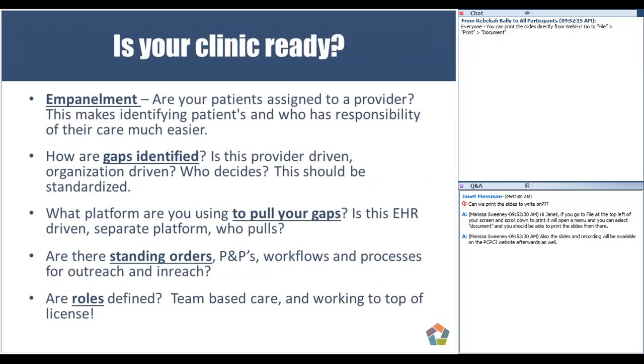Having the ideal skill set, we look at whether the clinic is really ready for this role. I'll just touch on empanelment. I know Marcel touched on this a little bit, and there are some really good webinars out there about empanelment. When we look at empanelment, are your patients assigned to a provider? Is there a way we can identify these patients and what their needs and gaps are, and how do we go about doing this?